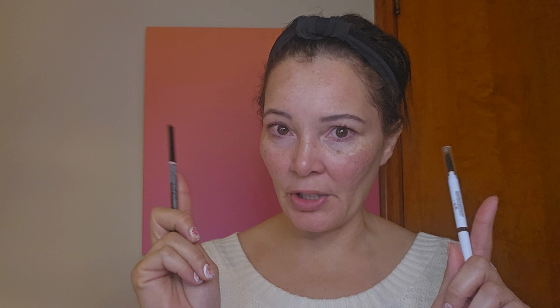So we've got these two products here. I'm going to show them to you. Let's get up close and personal a little bit. I don't know how to zoom in, so I'm just going to zoom myself in here. Again, on the left brow, we're going to do the e.l.f., and on the right brow, we're going to do the NYX brand. So this e.l.f.